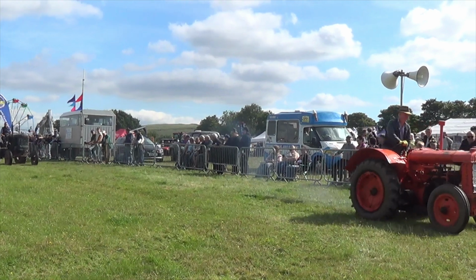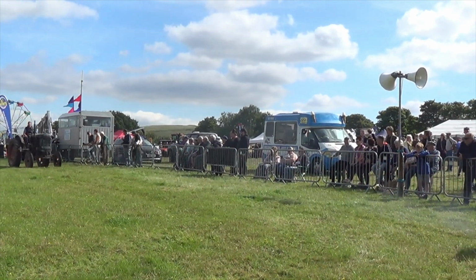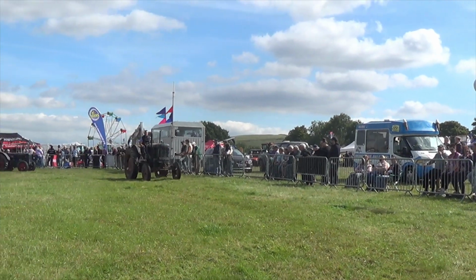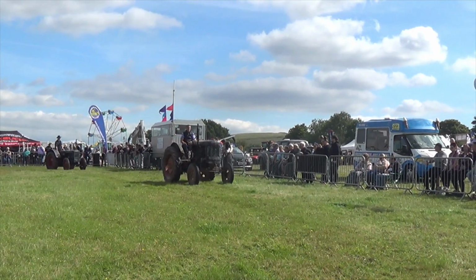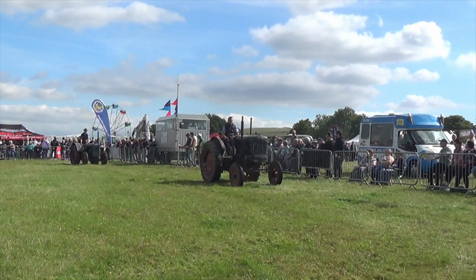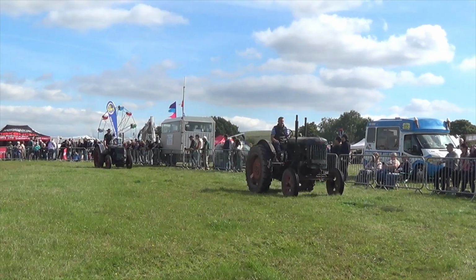It's going by now. What about this one then? We've got this Case coming. Case, yes, I've driven the Case. There weren't many of those about, the Case tractors, but they were quite good. Well, all tractors nowadays are good. I bet you don't know which model it is, do you? No. No, neither do I.